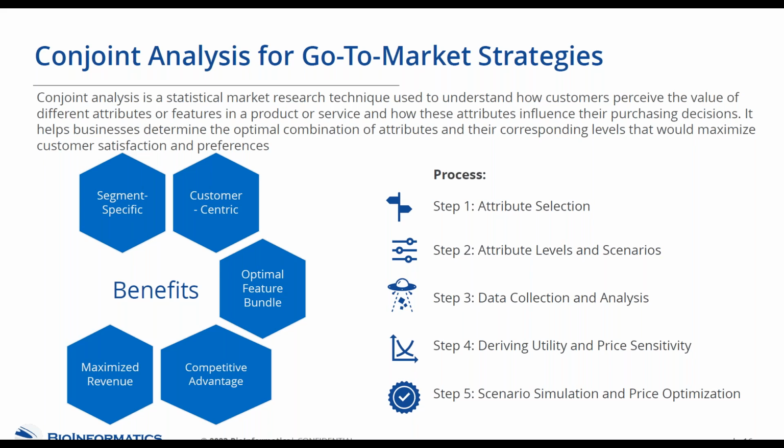And last but not least, scenario simulation and price optimization. So when we do conjoint analysis, we will add all of this data into a pricing model or a conjoint simulator so that you can kind of play around, and if you change the attributes, you can see how that would change the price sensitivity and your customer's willingness to buy.